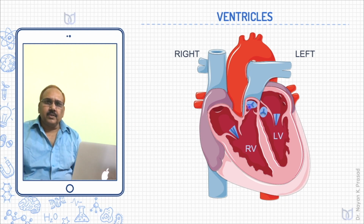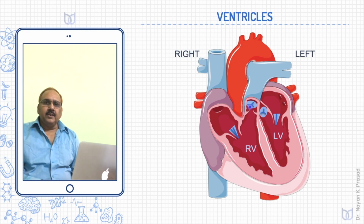This is all about the blood circulation and the structure of the heart in brief.